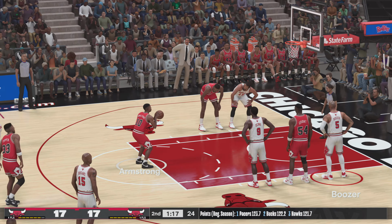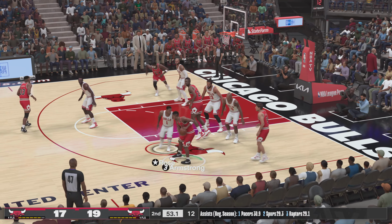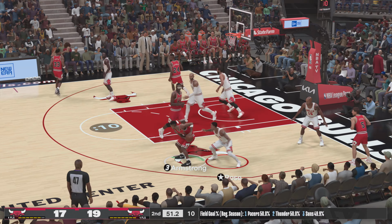Here's Rose. And the shot goes down. Rose has got 4 points now in the quarter. And this is who Rose is. This guy's a warrior, never backing down from an aggressive defense. Right wing. Paxson kicks to Armstrong. Grant with a screen on Rose. No good from Grant. Chicago leading.